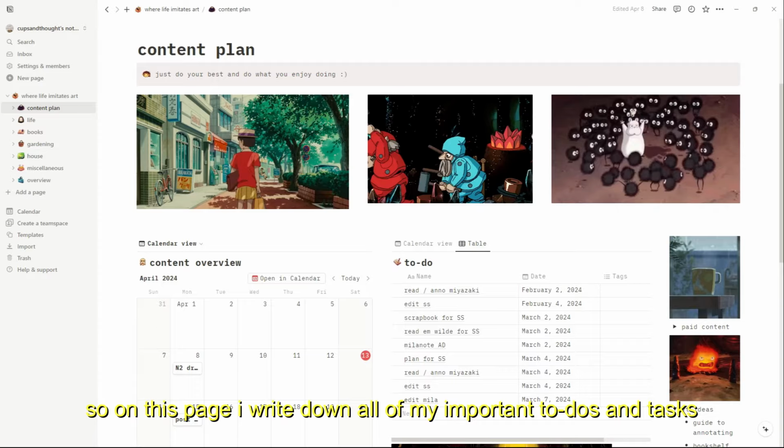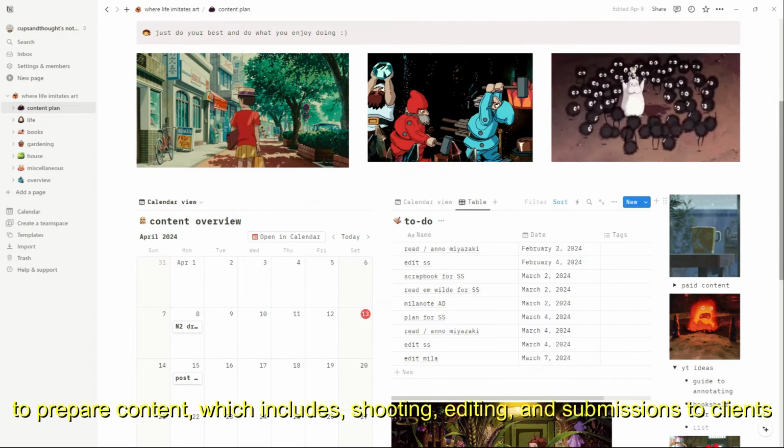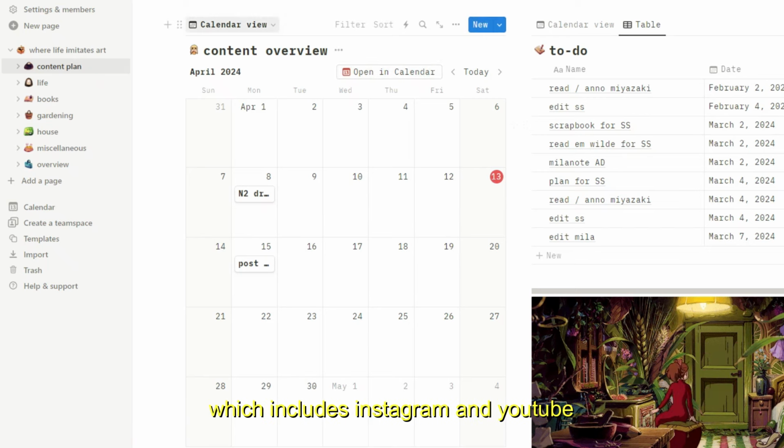So on this page, I write down all of my important to-dos and tasks to prepare content, which includes shooting, editing, and submissions to clients. And it's pretty much my second brain for all things content plan, which includes Instagram and YouTube.